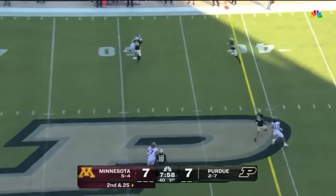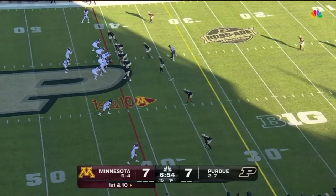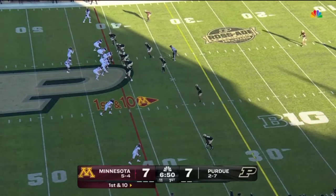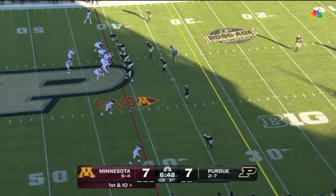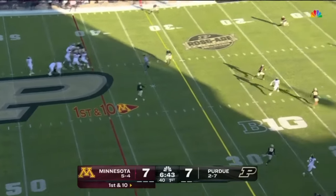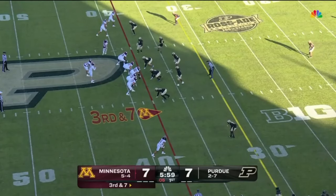Kaliakmanis, another completion. Big tight end. Another grab for Brett. Opportunity, and he's really taking advantage. Play action. Kaliakmanis looking deep down the seam, and this is incomplete. Jackson.